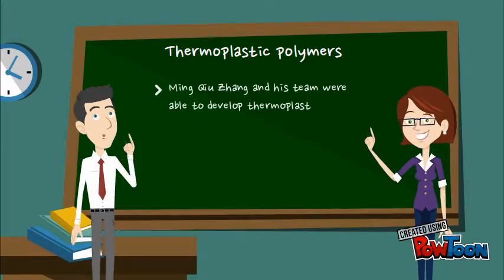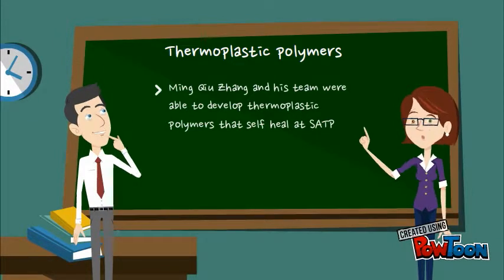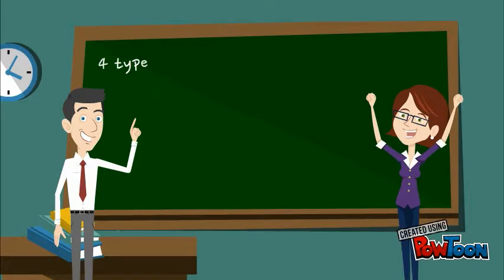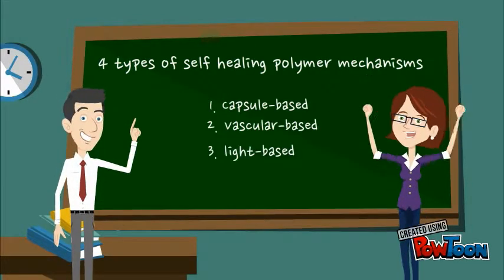A few years ago, Chinese researcher Minghui Zhang and his team were able to develop thermoplastic polymer composites, so reinforced polymer materials, which at SATP are able to automatically and quickly self-heal when experiencing physical damage. From the early 2000s and until now, scientists have developed four types of self-healing polymer mechanisms: capsule-based, vascular-based, light-based, intrinsic.